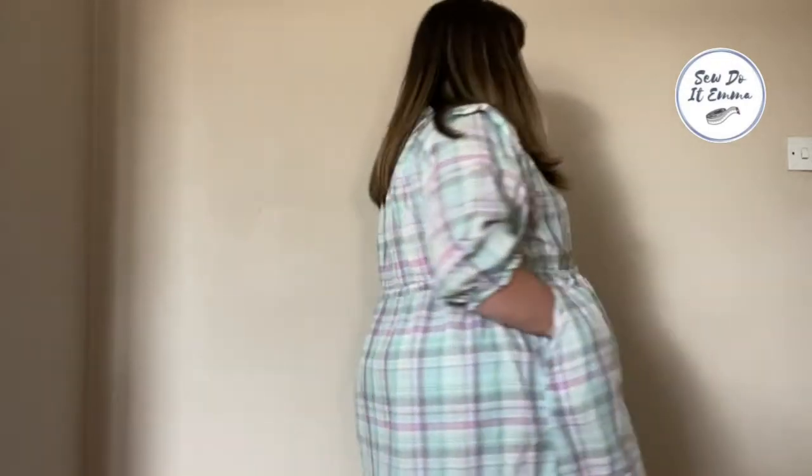I'm gonna have to fix this because this arm, the elastic in the casing is tighter than this one, and I prefer this one. So I'm gonna sort that out because it's kind of weird. But yeah, really enjoy wearing it. Gonna have so much fun in the summer with this. Don't know where we're going, if we're going anywhere this summer, but hey, it's good. It's got pockets. Can be a wee bit of a twirl.